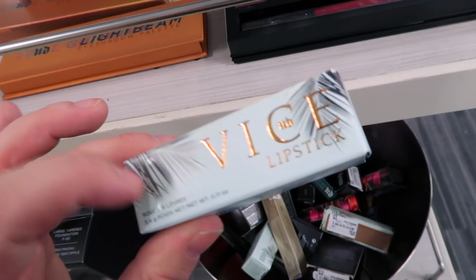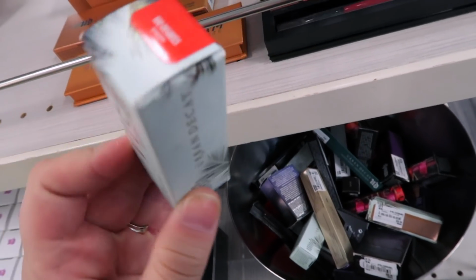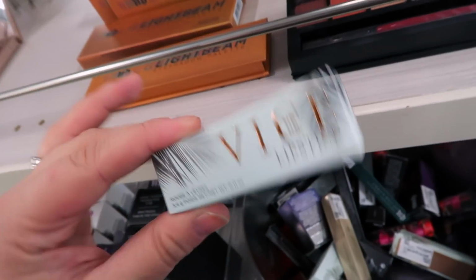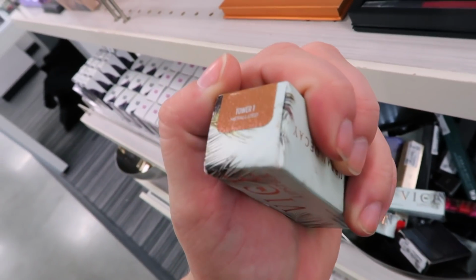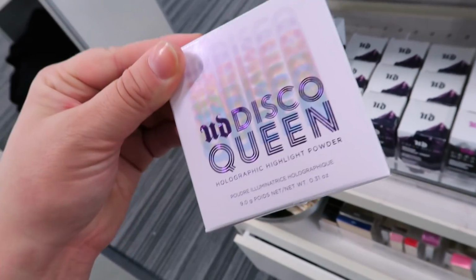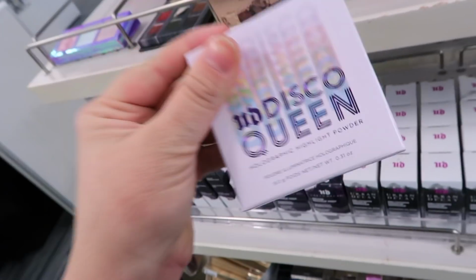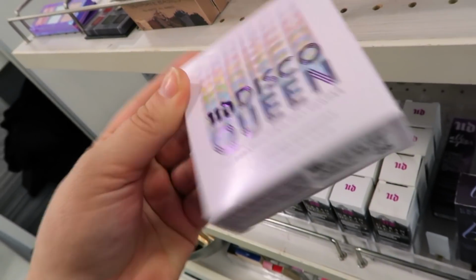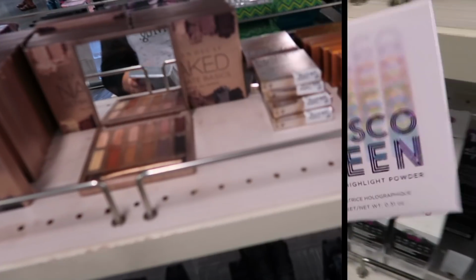I remember I came here to look one time for the Beach palette, never found it, but they do have the Urban Decay beached lipsticks. This one's in the shade 100 Degrees, going for $8.97. And then they also have Tower 1, which is a metallized one. Also have this Urban Decay Disco Queen highlight powder. I tried this and I wasn't a huge fan of it, but this is going for $14.97.